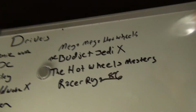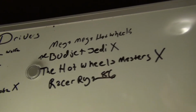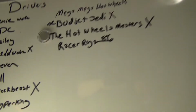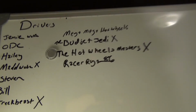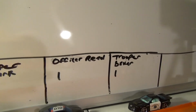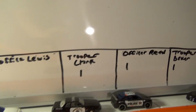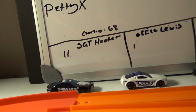Alright, the Hot Wheels Master gets one X by his name. One citation, three citations, you're out of the series. Maybe next time, Hot Wheels Master. Maybe next time. Yeah, just mark Trooper Baker getting one police point. So, Officer Reed has one. Trooper Clark has one. Officer Lewis has one. And Sergeant T.J. Hooker has two.